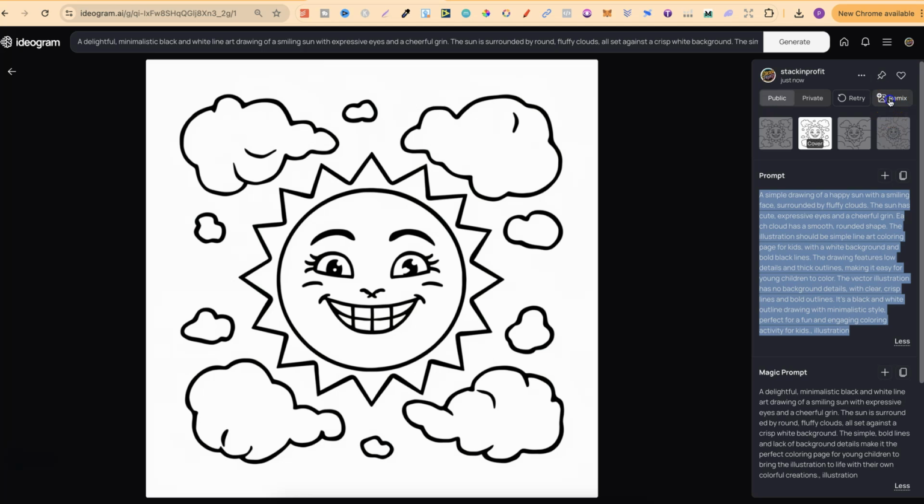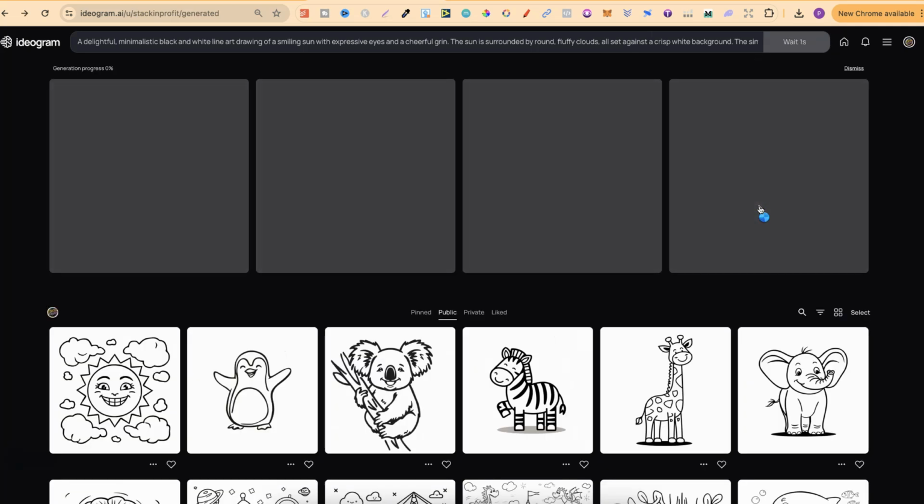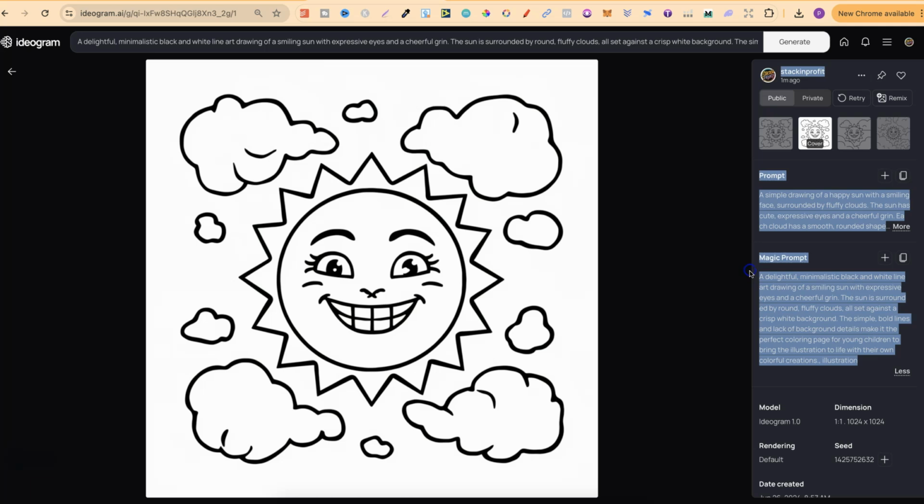So if we click remix, we've now got that magic prompt just here. Then I like to do image weight around about 90, so we only get a slight variation of this original image. I then turn magic prompt off because I don't want any more magic prompts, because we're going to use this prompt just here. Then I click generate, and now we're going to get 4 slight variations of this colouring page just here using this magic prompt just there.